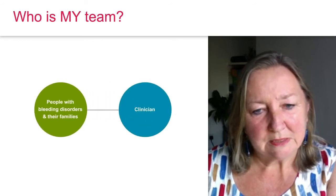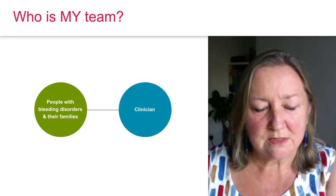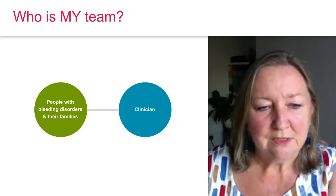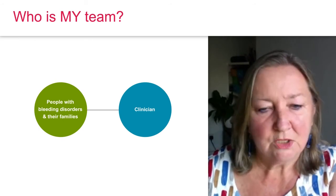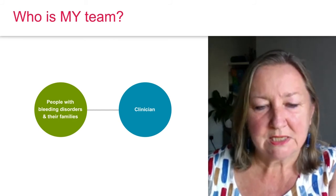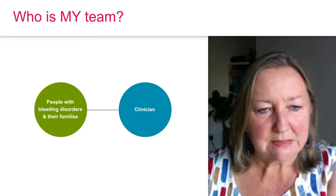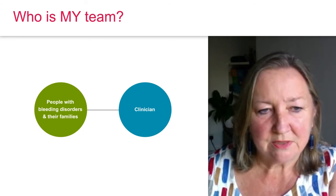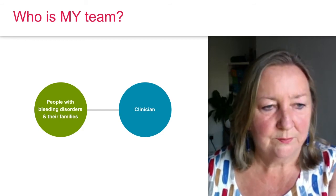And then the next person in the team, I've called a clinician, and that is deliberate. It isn't a physician. It might be a physician, but it doesn't have to be. So it may be that the clinician is a nurse or a physiotherapist or a social worker or somebody who is coordinating the team and starting to engage with patients and their families about living with their condition, and building and delivering the team that you're going to hopefully have as you go forwards.